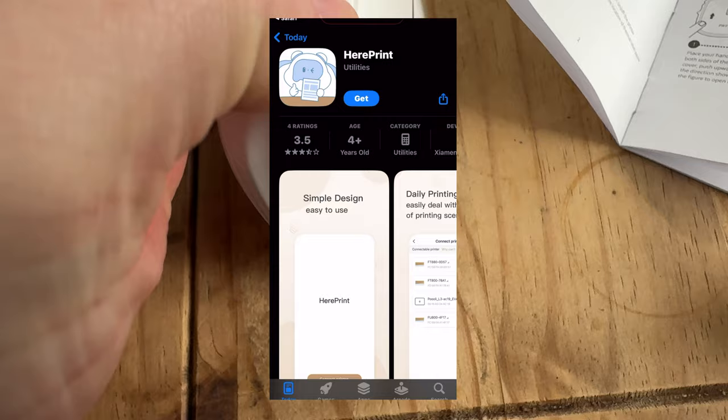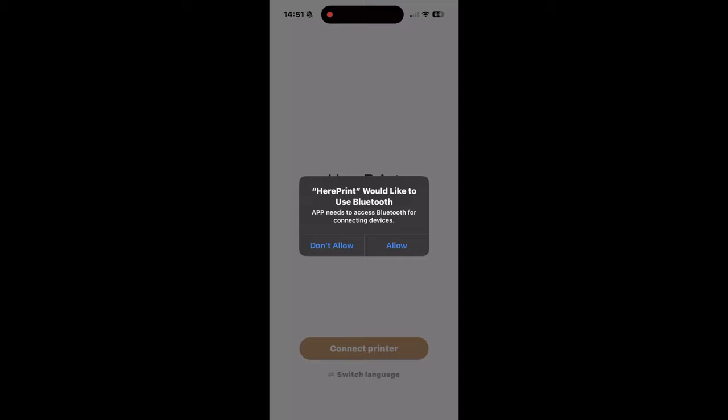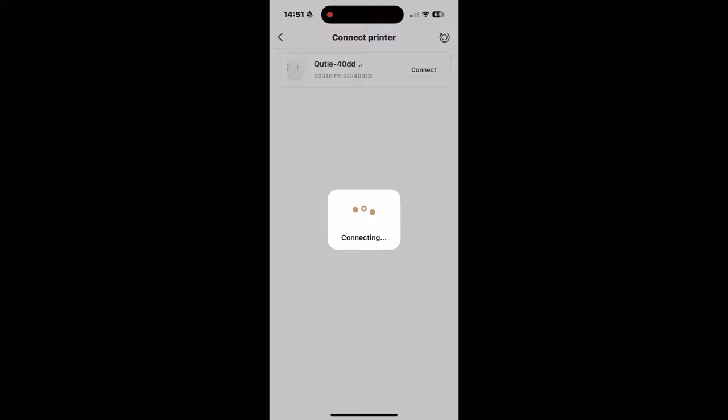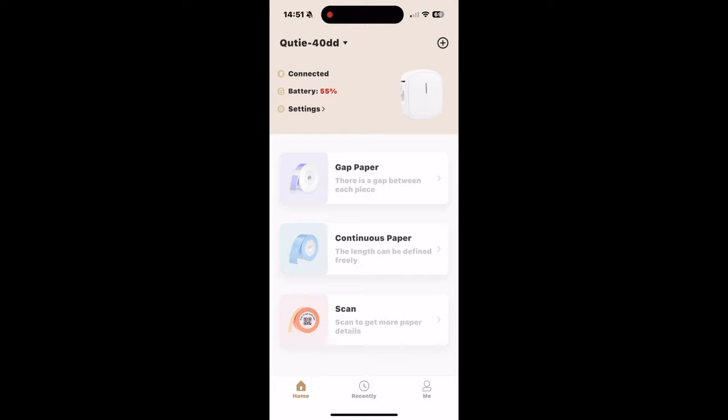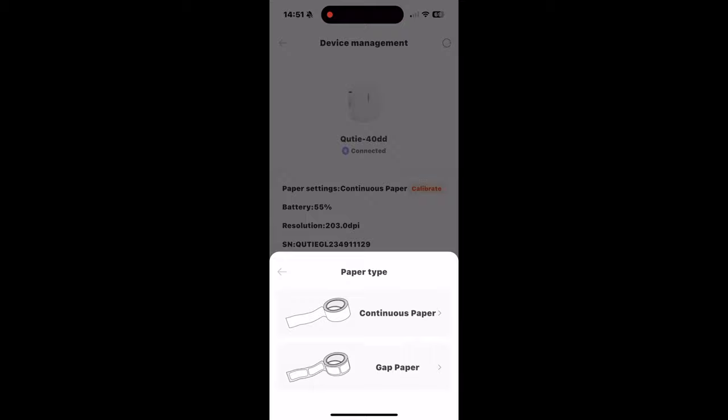There's all sorts of little designs that you can make, little sticker designs and things, which will be good. Kids would probably love it as a present, but yeah, we're going to print one out. Once you've got your app downloaded, open it up and just allow it to connect to your Bluetooth and click on your model. It should find it, and there you go, we are connected. It tells you some information up the top about being connected, battery percent, and then you've got some settings. That's all about the device, and then you've got paper type. You can have gap paper, continuous paper, and it also shows you how to load it.